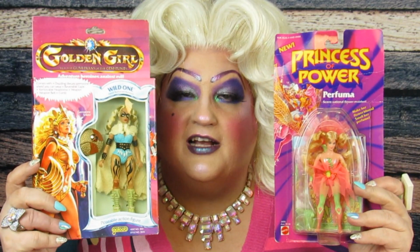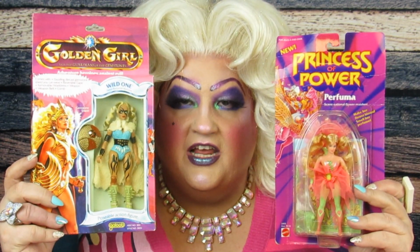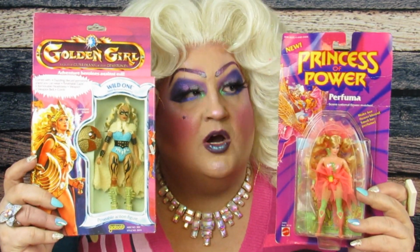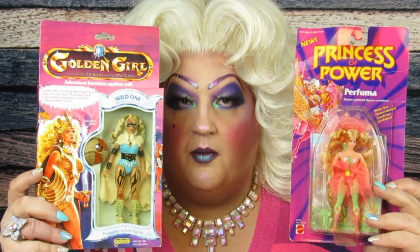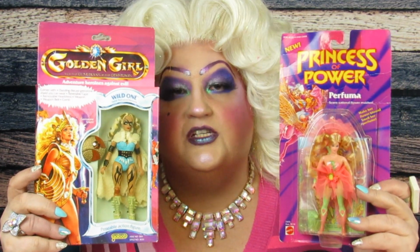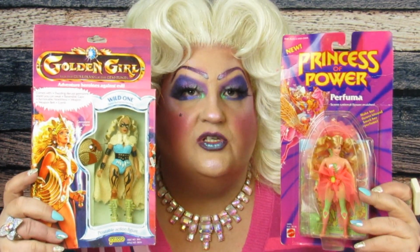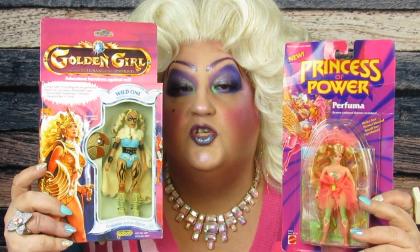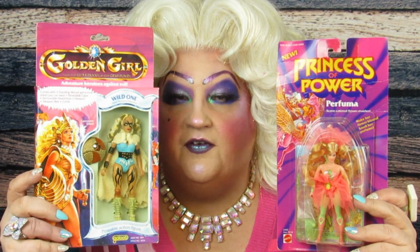So the Golden Girl packaging, we saw this a lot in the last video. Here you can see it's a full box. It's got that pink and purple artwork. Here is a She-Ra package. So you can see that it's pink and purple as well. And I find it interesting that as they were moving towards a potential second wave, they started to change the pink and purple coloring on this box to a light blue to further differentiate it.